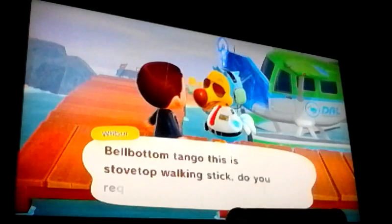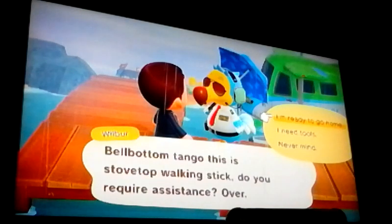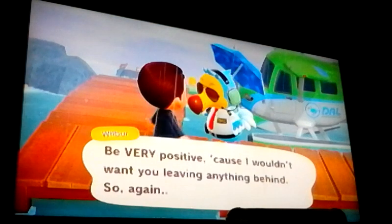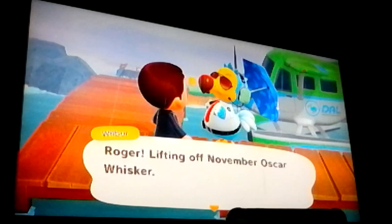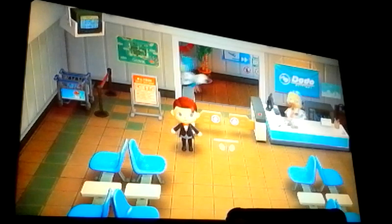So yeah, Cleveland, let's go, Wilbur. Okay, I'll take on this stovetop walking stick. Now it wants to go walking somewhere. Yeah, let's go home. Be very positive, because I don't want you to leave anything behind. So again, you ready? We're ready. Roger, let's go. Remember, Oscar, Whisker, please get on the plane. What do you mean I'm not Whisker? What do you mean I'm not Wilbur? Of course I'm Wilbur today. Shut up. We lost the real Wilbur. He left. Ah, shut up, Oscar. You're weird.